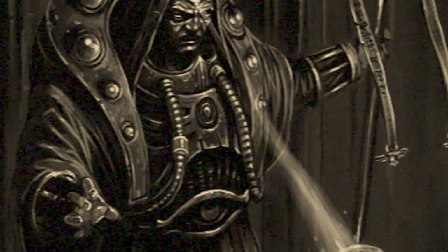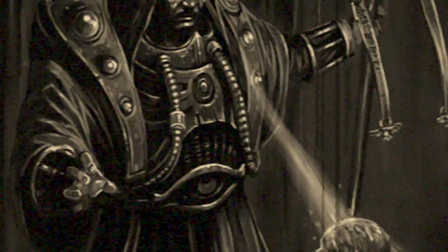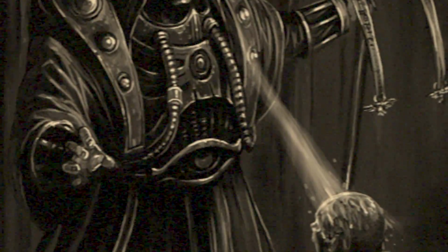As mentioned previously, Navigators do not use psychic powers as most Imperial psychers do in a true sense. Instead, their powers are intrinsically linked to the Immaterium.